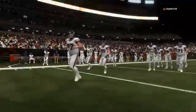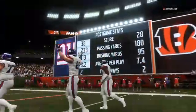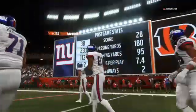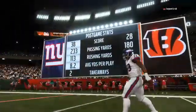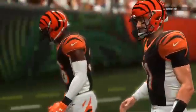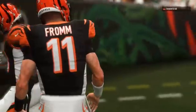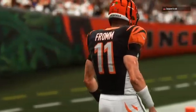So for the Giants, hey, they finish a perfect month of September as they move to 4-0 on the new campaign. And they'll get another road date next week as their opponents will be the Seattle Seahawks. Meanwhile, for the Bengals, they'll sink now to 0-4. And they'll try to get back on track next week as they head to Dallas to take on the Cowboys.